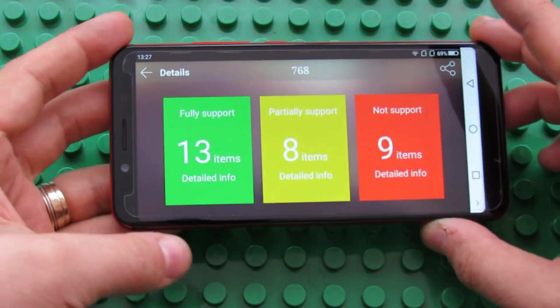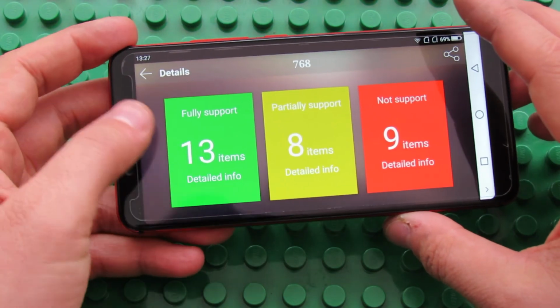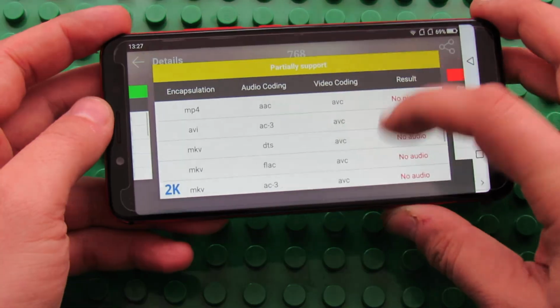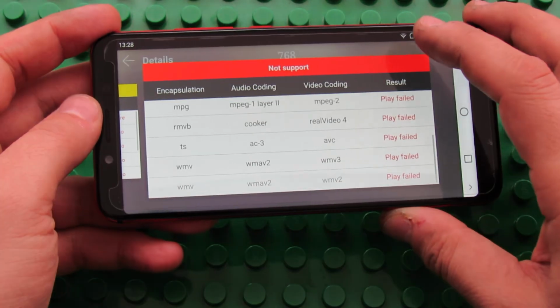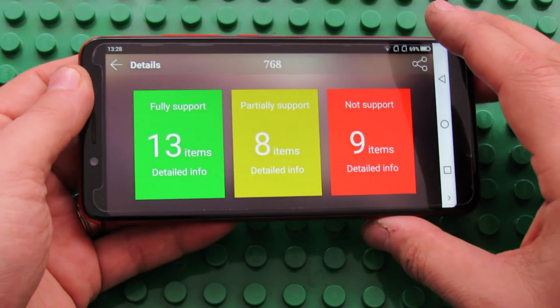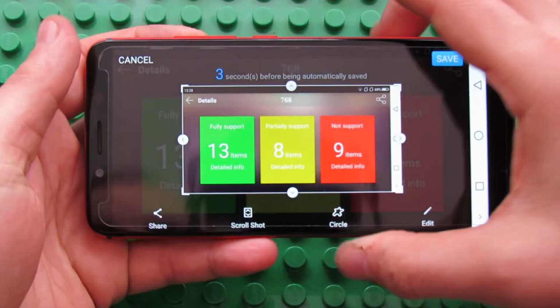Okay, the benchmark is over. This firmware version fully supported 13 video and audio different codecs files, partially supported 8 items and not supported 9 items. And the score is 768 points. Okay, that's it.